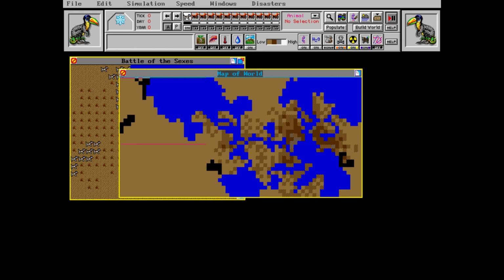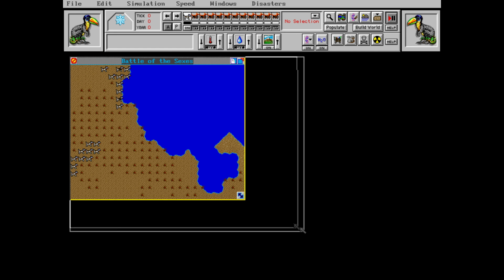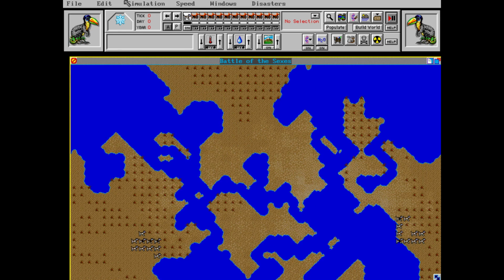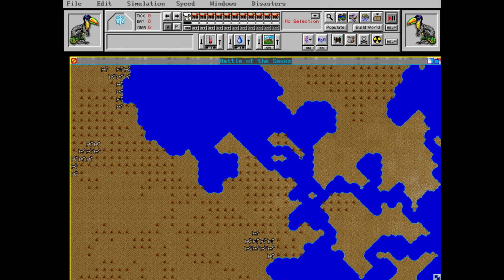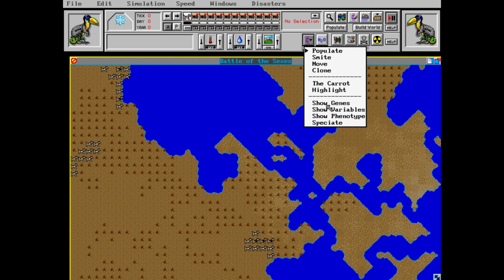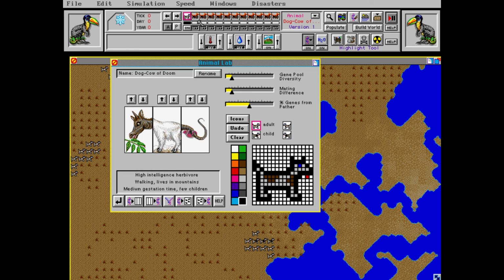So here we are back in Piccadilly Circus, and we've got our motley collection of, whatever the hell are these things? I forgot. Where's the highlight tool? Nope. Never mind. Highlight. Dog cow. Oh, dog cow, that's right. There's only one animal. We've got our dog cows.